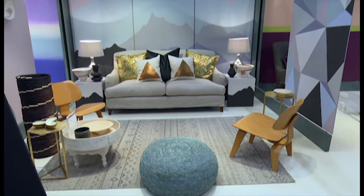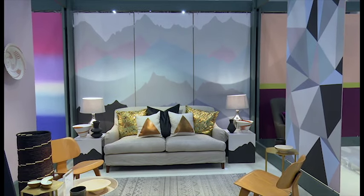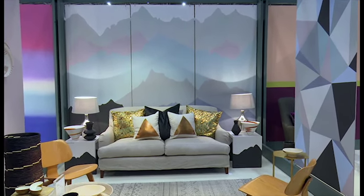What we've done is we've identified four key trend stories, and that's what we've showcased on the stand. So each little stand consists of eight colors, and it's a particular story, and I'll take you through them. So the first story is where we are right now, and that's the element theme. And that is really inspired by natural landscapes. As you can see, we've got a beautiful mural of a landscape here.